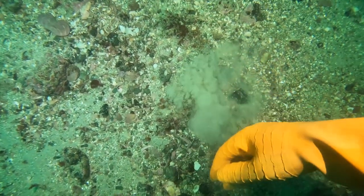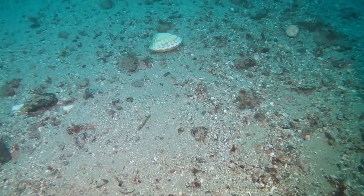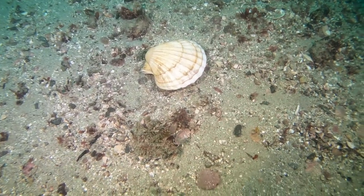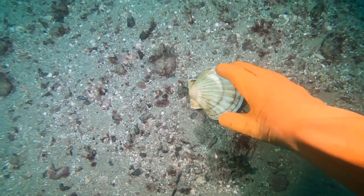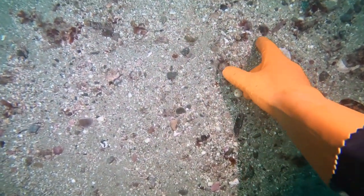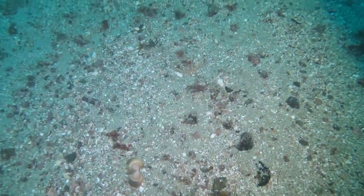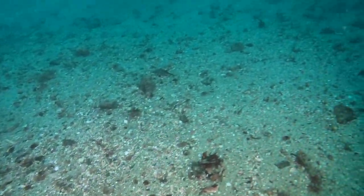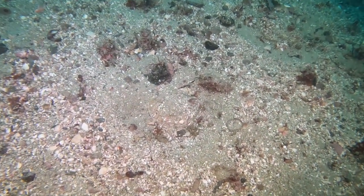Maybe not. That isn't a scallop. Maybe I haven't got a good eye for it. All these around here are too small. Also, what I'm doing is I'm swimming into the tide slightly here. It's only a tiny bit of tide, but I think I'd turn around and go with the tide again.